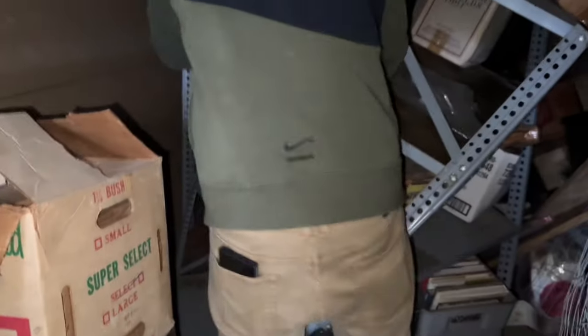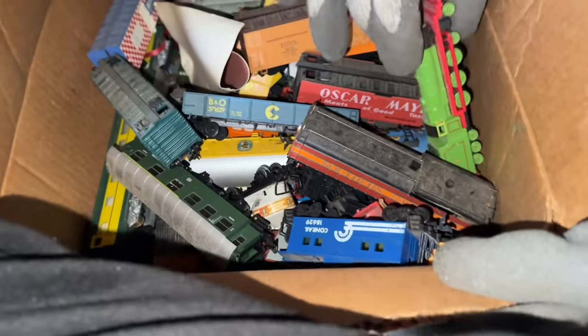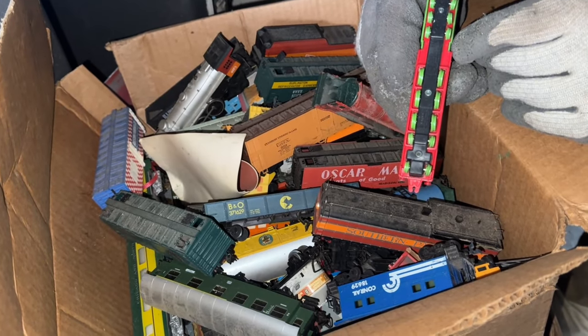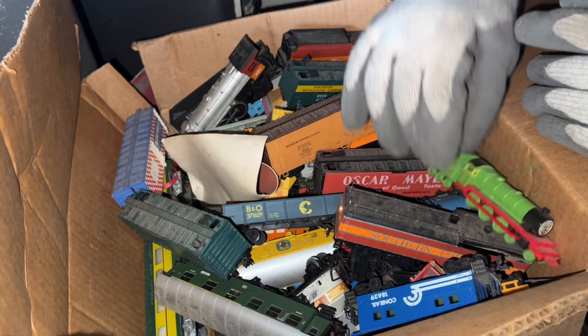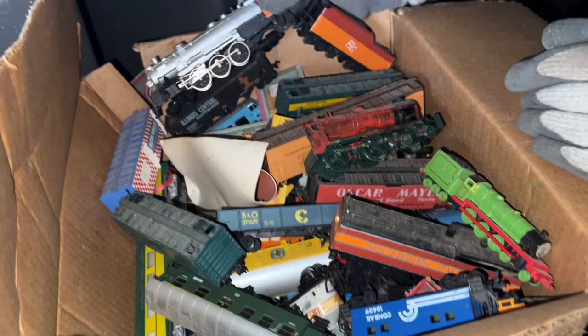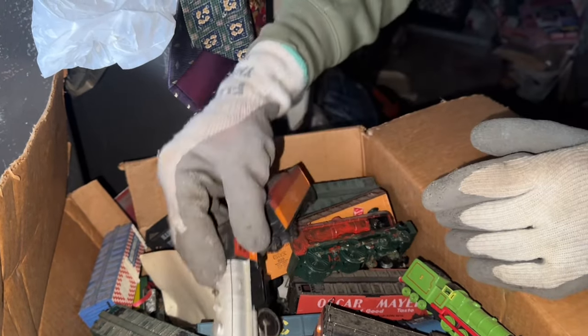More train. It just keeps coming. More train? What did you want to hear in the locker? Ooh, that's funny. This is Roy Old Thomas. This is Ertl. That's made in China, might not be that old. 1984. Thomas. I have a feeling that these are the lesser of the ones we're gonna find, and they're still gonna be okay.